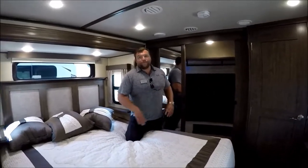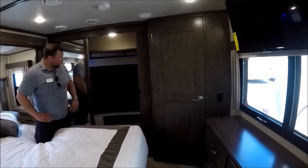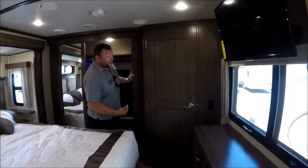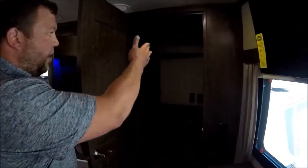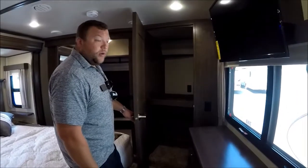Well, I like the fact that you've now made the washer and dryer space separate. So now you're not having to move your clothes to get to the washer and dryer. Certainly, for those who do want a washer and dryer, it is prepped, and you've got enough room for a stackable washer and dryer in here. In the event you don't need one, it's just more hanging clothes storage.